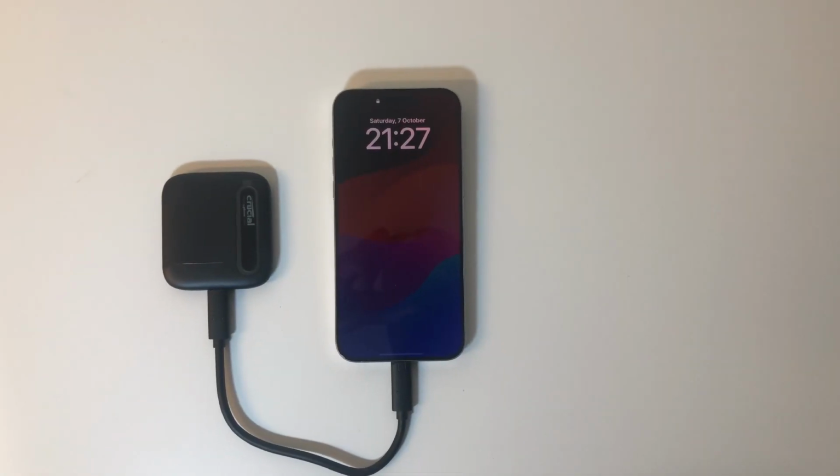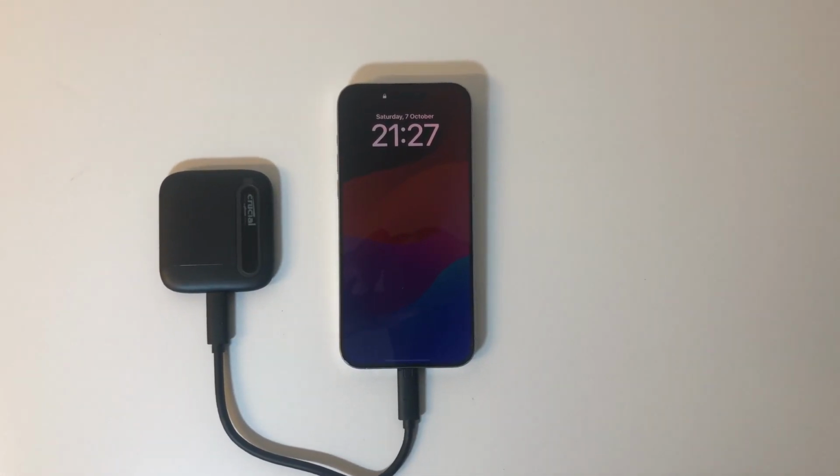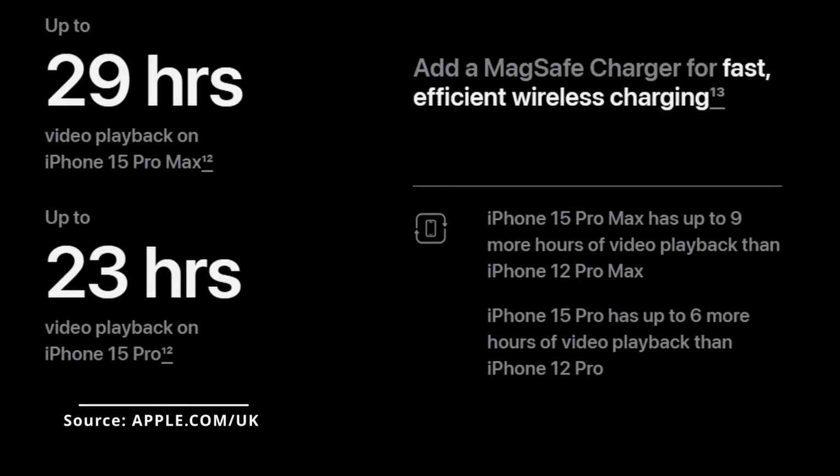The A17 Pro also allows iPhones to be connected to an external storage for recording 4K 60 ProRes video straight to the storage device. The iPhone 15 Pro Max is packing a 4422 mAh battery, which is a slight increase on the 14 Pro Max from last year. This increase offers up to 29 hours of video playback, up to 25 hours of video streaming, and up to 95 hours of audio playback.